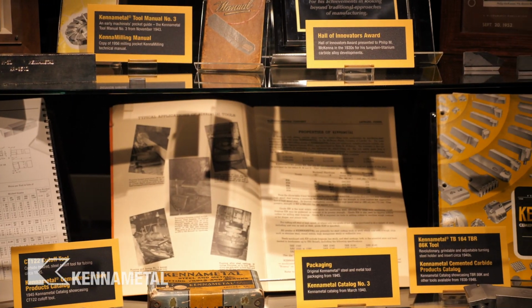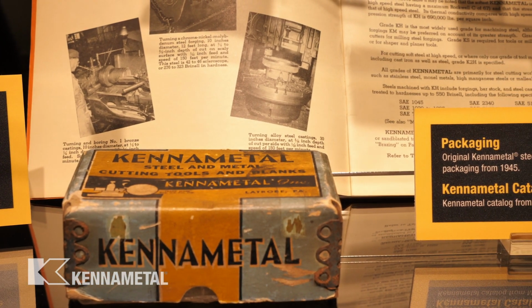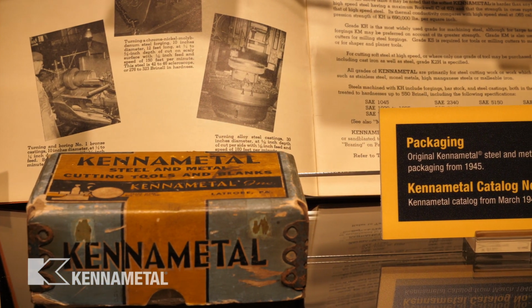So this display took a lot of effort to put together. Working with Jerry Hanna at Kennametal, we went through some of our old artifacts that we had found all throughout our corporate technology center in Latrobe, Pennsylvania.